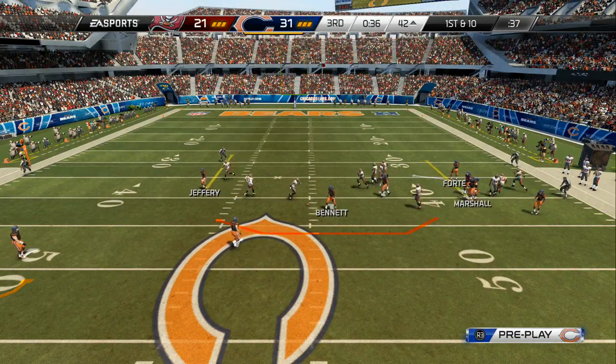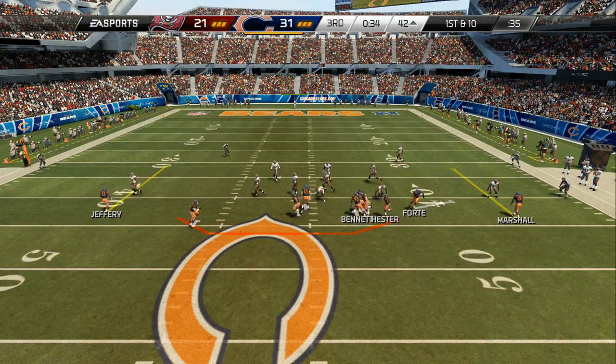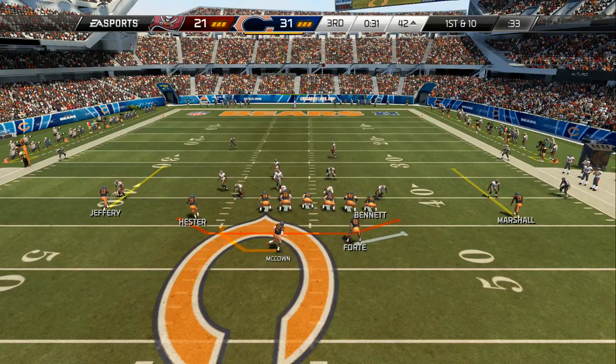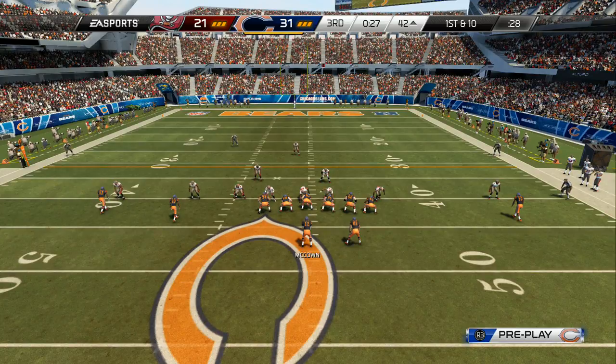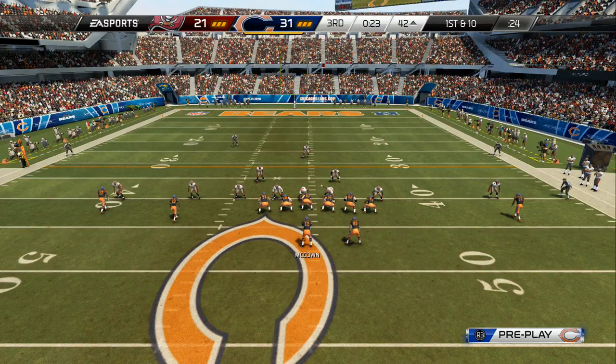The off-tackle run. It's just what it says it is. You're going to read the tackle's block and decide whether you're going to go inside or outside. Usually, this is the first running play every team puts in their offense when they go to training camp.